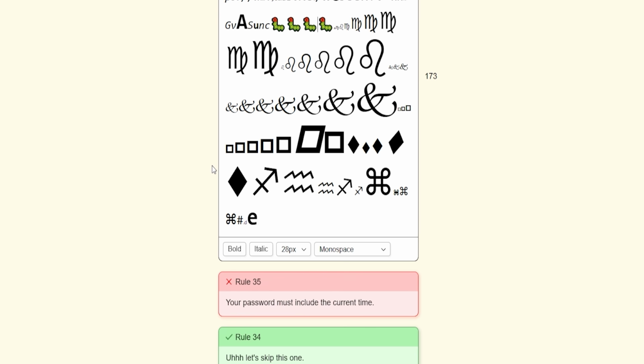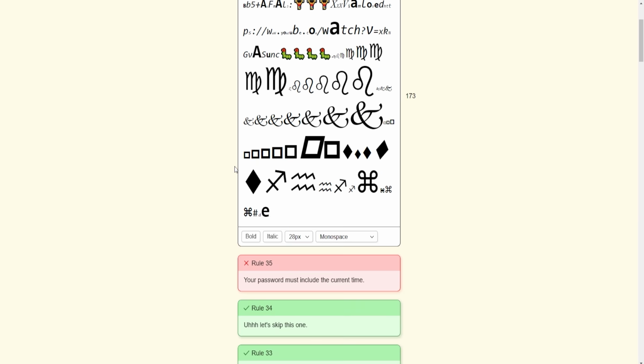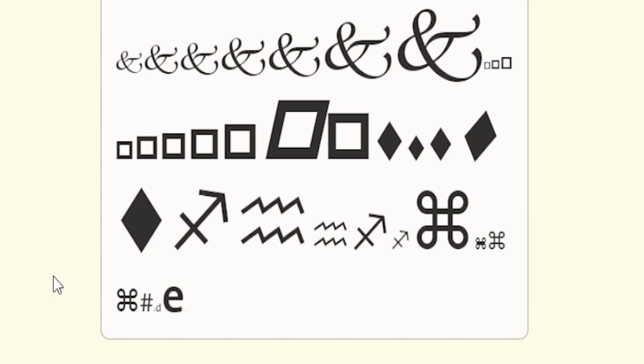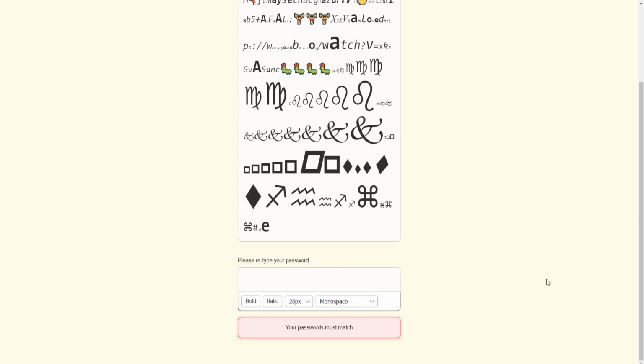It's 3 o'clock. It's 3 o'clock. Why doesn't it accept the time? It's 3 o'clock. I did it. Oh, wait, there we go. Is this your final password? Yes. Retype your password. Okay, I did copy paste it. I've been copy pasting it as we go.